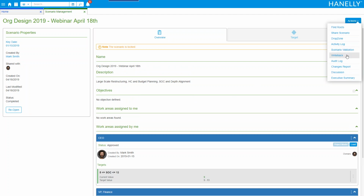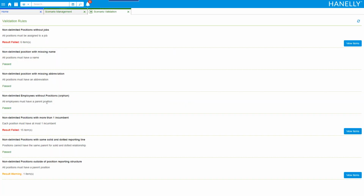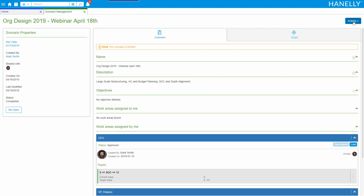Once the entire org design is completed, I can then trigger the scenario validation and the scenario synchronization. So the validation is where you run some business rules to make sure, before you update the data, that you're not breaking any specific rules related to the data maintenance in your back end. Things like if your organization, for example, does not allow shared positions, you can track a position with more than one incumbent as an error, and then you can view the items that failed and correct them directly before you trigger the write back. Once everything is fine, you can go ahead and trigger the write back.